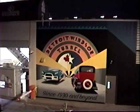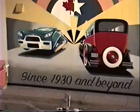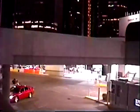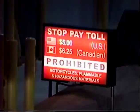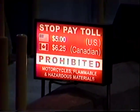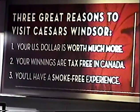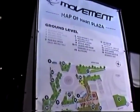Free bike valet. Neat. And I like this mural. Detroit Windsor Tunnel mural. Since 1930 and beyond. The global headquarters at the Renaissance. I like that. Tunnel to Canada. They should print those out and just sell them on the side in that old school design, just like they could with Detroit City Limits. I think you could find some buyers. $5 American to go to Windsor now, and bring your passport or your expanded license, whatever they got a name for that.